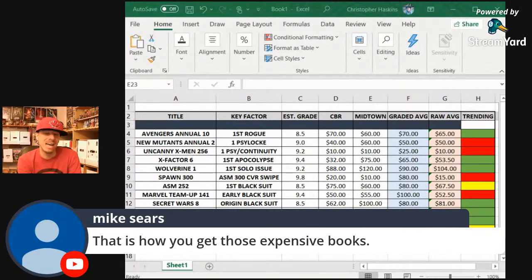I have over 16,000 comics in my collection. The books that have no value or are only 50-cent books or dollar books, I value almost just as much as I do these books. Every book is valuable to me. It means something. And that's just how I collect.